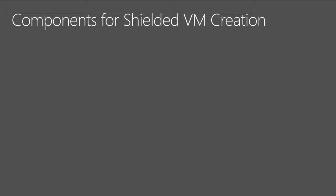So what are the components that we need to create shielded VMs from VMM's perspective? First one is the shielded disk image. So when you create a new VM, typically in VMM, you're creating it from an existing VHD that's sitting in the VMM library. Now, that VHD is subject to being polluted by any number of people. Your storage admins could touch it, your VMM admins could touch it. There's a lot of fingers on those VHDs, and so you don't really have any assurance that that disk is what it says it is. It may be pre-populated with some nasty business in it.